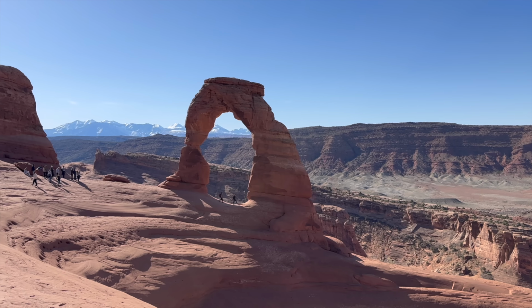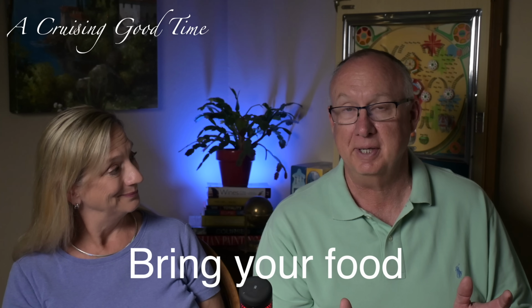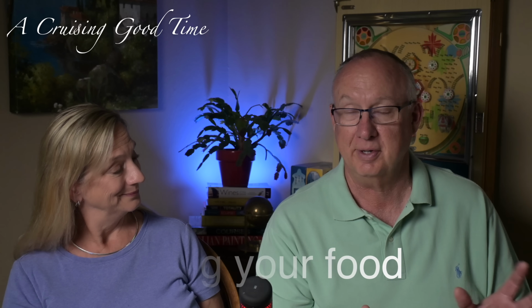And for Canyonlands, they recommend you bring anything you need with you. So you're going to need to make sure you bring plenty of water and be sure to drink it and have it with you during your hikes. Second to that is food. There aren't any places to buy food at these parks, you're out in the country, out in the wilderness there. So take whatever food you need.